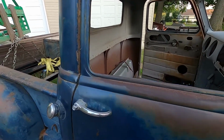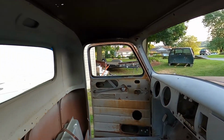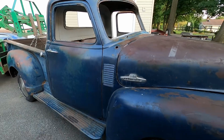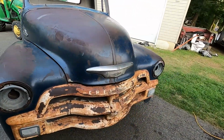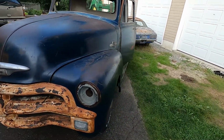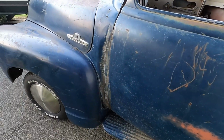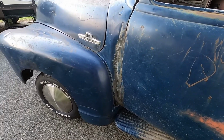But just do a quick pan around. It's in extremely good shape for a 1955. These trucks are usually totally toast and just rusted out like crazy. So like I said, this is the worst part right here, but it's an old truck, so it is what it is.